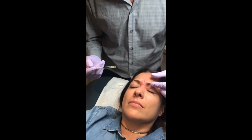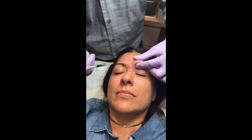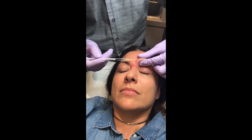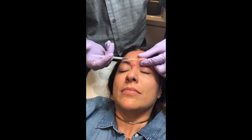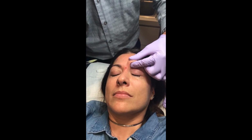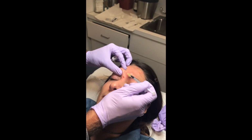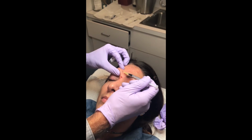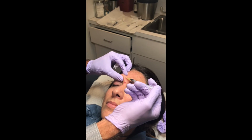Now squint again, and you can see this muscle that goes from here to here causing these lines. I'm going to just hold this up. I have the muscle in between my fingers. I only want to do the top part of the muscle, otherwise it can drift down into the eyelid. And if it does that, you can have trouble opening your eye. Now we're going to do the other side. There's the muscle between my fingers. Right in there, one poke, and I'm right on the muscle. I'm going to put the medicine in there, and that's it.